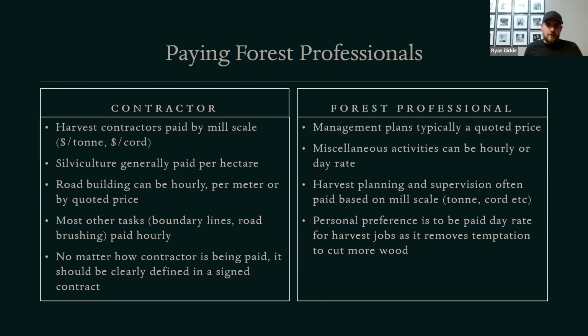And as on the previous slide, a contractor should have their insurance, workers' comp, everything. You should have copies of that with the contract. And then for forest professionals, management plans, usually, at least in my experience, I would always do a quoted price for a management plan.